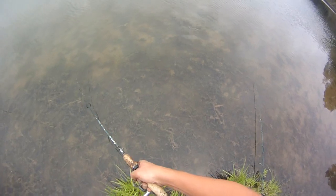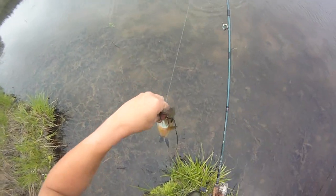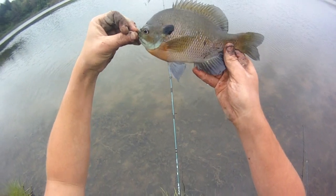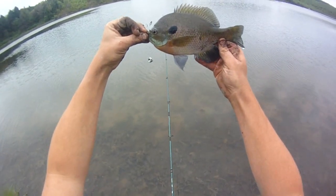That's another gill. Just go underneath that other line, don't cross it. There we go. Yeah, a solid gill. Cool colors on this one. This one is one of those pink and green ones with the turquoise on the face. Pretty. I love all the different colors you get on bluegill.